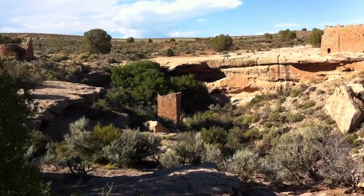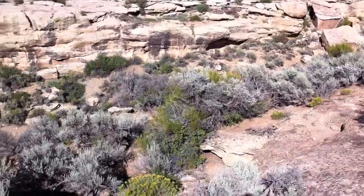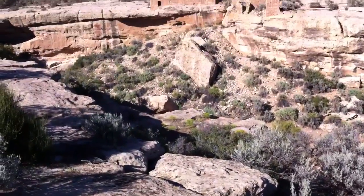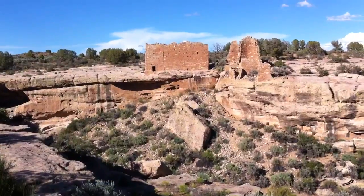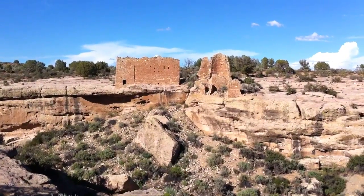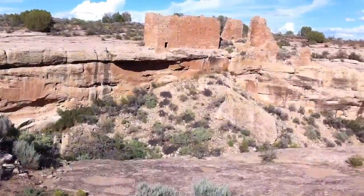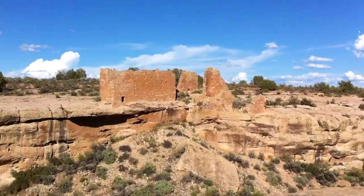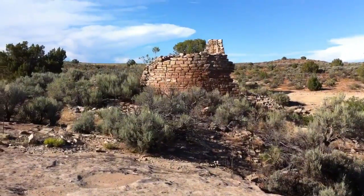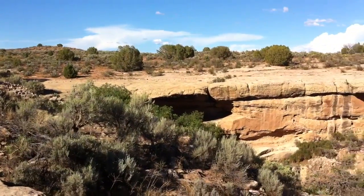Or defense. There's an alcove back to my right, and coming down the canyon, there's a boulder right above it. You will find Hovenweep Castle. That was the castle we saw earlier. Square tower in the middle, Hovenweep Castle, Hovenweep House, and an alcove straight across, and they didn't build into it.